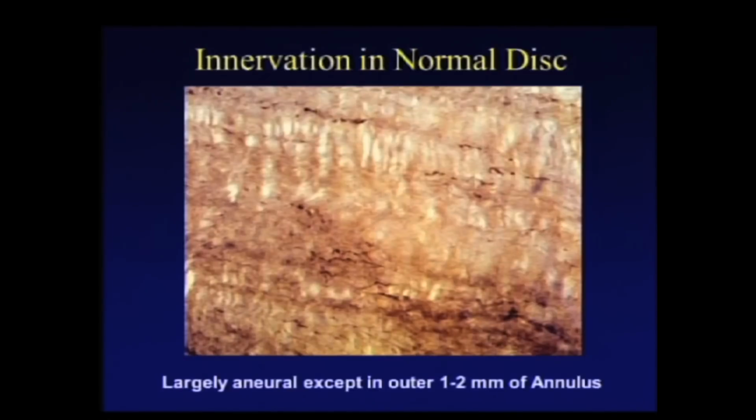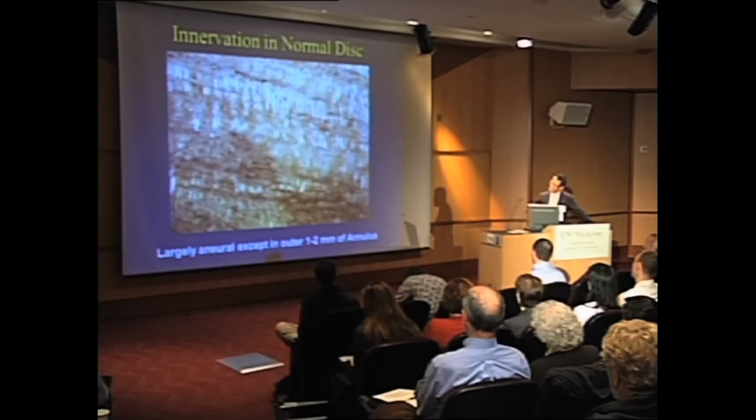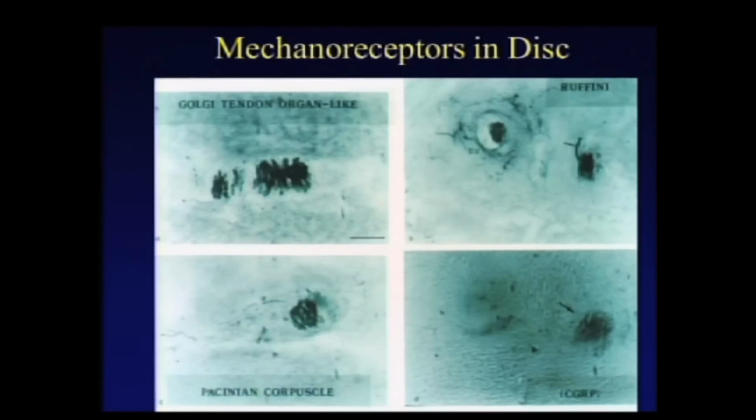And then Randy showed that some of the discs can get innervated during degeneration, but the outer annulus, about 1 or 2 millimeters, is innervated, but the majority of the entire disc is aneural. So the paradox and the irony of it is that the largest aneural tissue causes most problems in the human body in terms of pain. And now there are some mechanoreceptors in the end plates and in the very outer annulus, but for the most part, the entire sea of the annulus and the disc within is aneural and avascular.